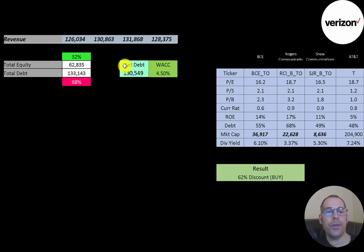Let's look at a capital structure. They have $62 billion of equity, $133 billion of debt. So 32% of their capital structure is equity, 68% is debt, and their WACC is 4.5%, and that's a discount rate we're going to apply to the future cash flows.